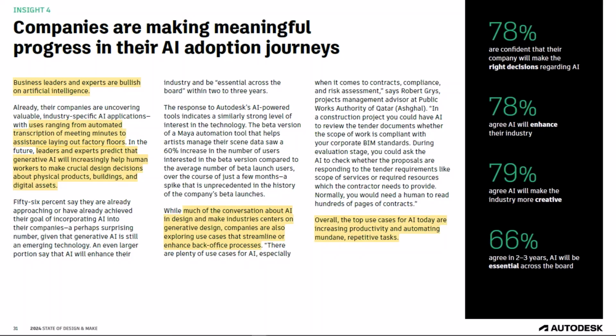And interestingly, when I listen to the media or read articles, people talk about AI. Is it a threat? Is it an opportunity? It's an active debate that's taking place within business publications and the media. But what we found in the report was that business leaders and experts are very bullish indeed on artificial intelligence.